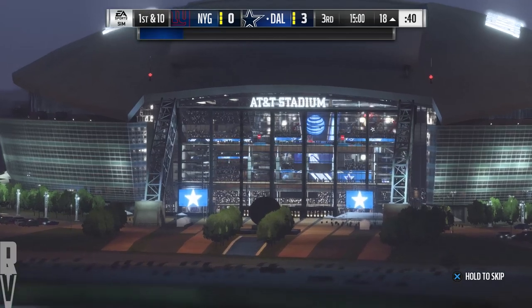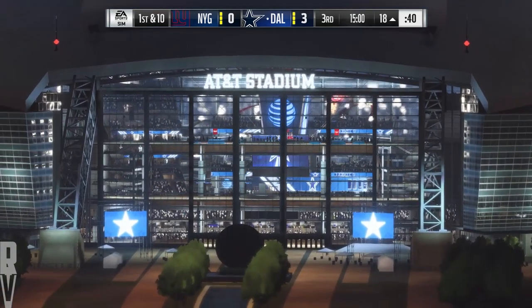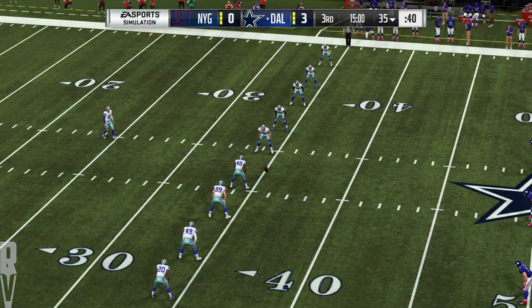So we have come to halftime here in Dallas with the Cowboys out in front. As we'll get you over to Orlando, where standing by is Jonathan Coachman. He has our EA Sports halftime report.